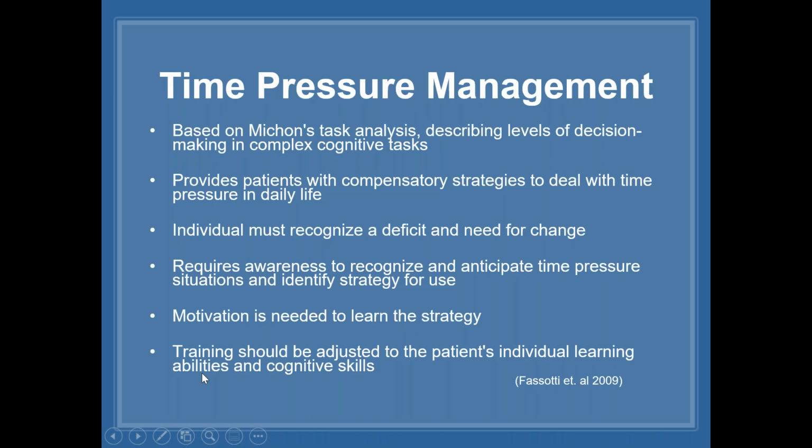So this is what I mentioned earlier, this concept of time pressure management that actually comes, I believe, from brain injury research. But we're looking at how do we assess someone's time pressure in their daily life? I think about when I was getting up and going to work before this all happened, I knew the exact time I had to be in the bathroom to try to get ready. If I didn't make it in the bathroom at that time, I would not be on the train. I would not make it to work on time.